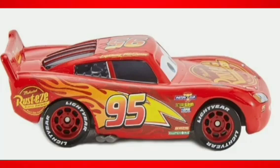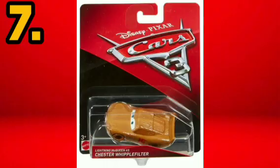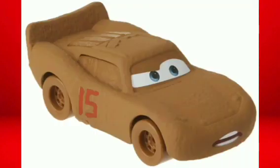I'm not going to talk too much about his design since it is the Cars 3 mold, and the Cars 3 mold appeared a little bit higher on this year's list, but he comes with some little plastic hay bales, and he was released in a 5-pack. Lightning McQueen is Chester Whipple Filter.